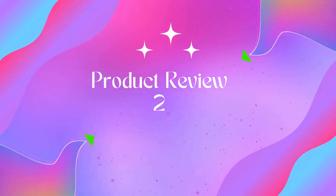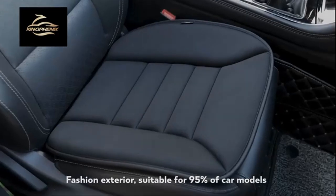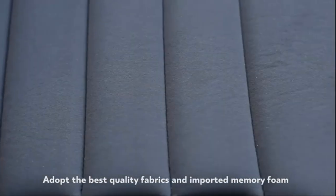2. Product name. Everlasting Comfort Seat Cushion for Lower Back Pain Relief. Effective pain relief, get relief from lower back, coccyx, and sciatica pain with our desk chair cushion. The tailbone pain relief cushion evenly distributes weight to reduce pressure and pain.